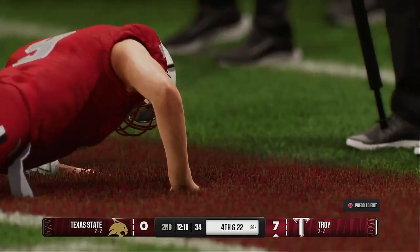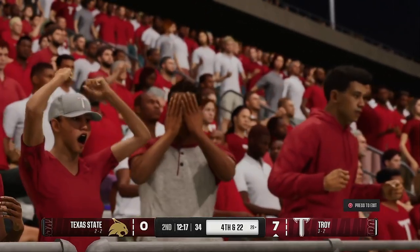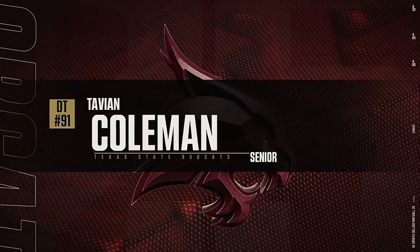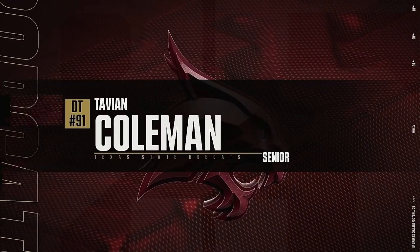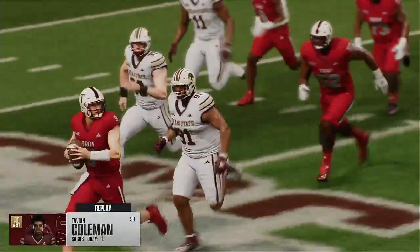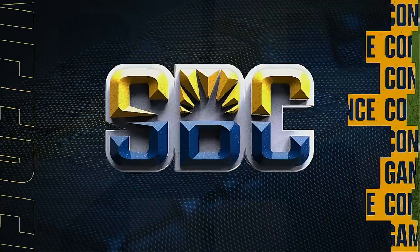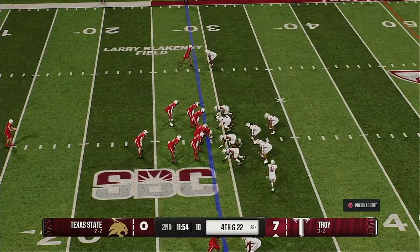On third and long, you know what's coming. That's exactly where you want to get an offense. The passing game has to come out. You go nickel, bring some more speed on the field, and the defensive line gets home and gets the sack to force the fourth down. The Trojans will try to pin them back with the punt.